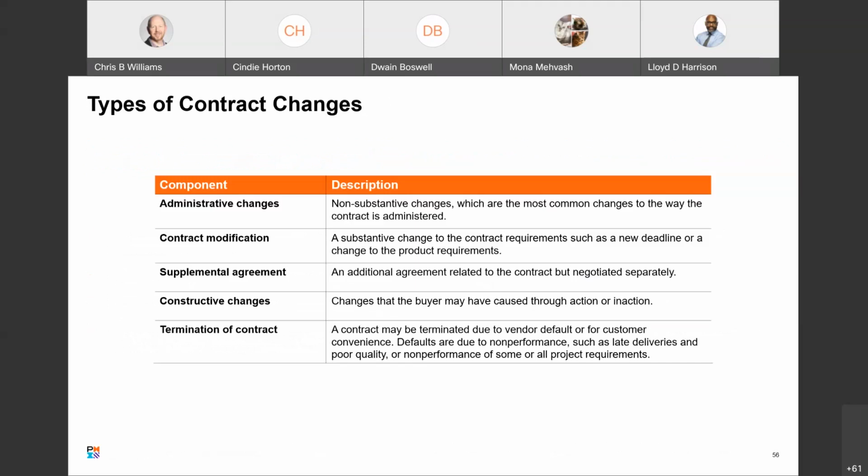So first up, we have administrative changes. These are non-substantive changes to the way the contract is administered and is the most common type of contract change. Know that. Administrative change is the most common type. Administrative changes should be documented in written notifications sent to the seller with clear expectation that the seller will approve and return the change document. Administrative changes require no adjustment and/or payment.